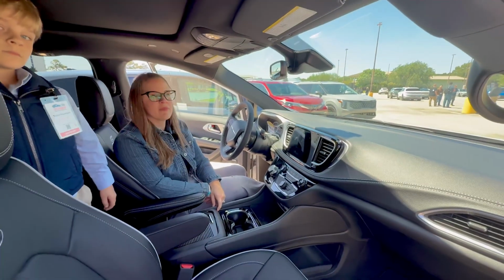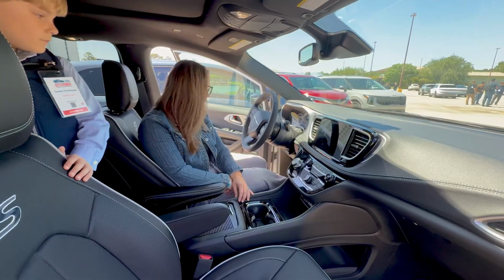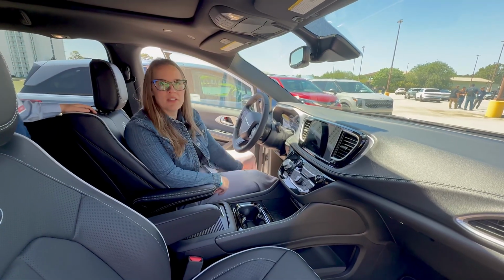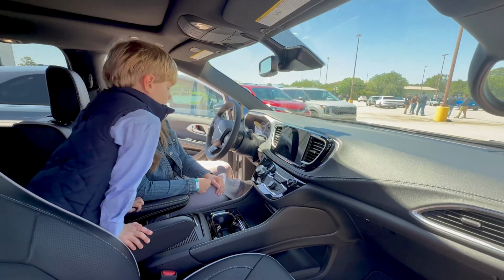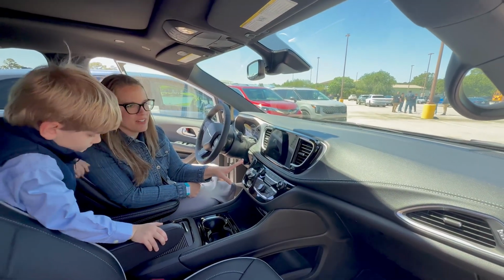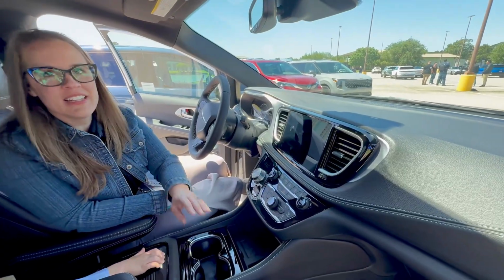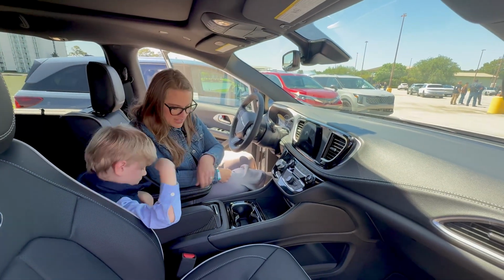But Holly, as a mom, how does the front seat of the Pacifica work for you? Well, it's already hot because the seats are black. It's black on black on black. For me in the Pacifica, it's a lot of gloss black up here. Yeah. That tends to get dusty and fingerprints and stuff like that. So I don't love that.